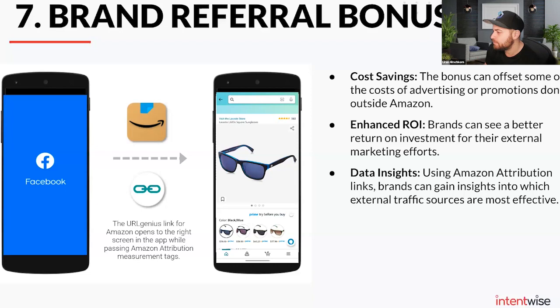But one thing Amazon just opened up is the ability to use Amazon DSP to retarget people who click on the attribution link. So you'll be able to continue to show them ads if they click the link, which is really nice because these are people that didn't even go to Amazon before seeing that attribution link.